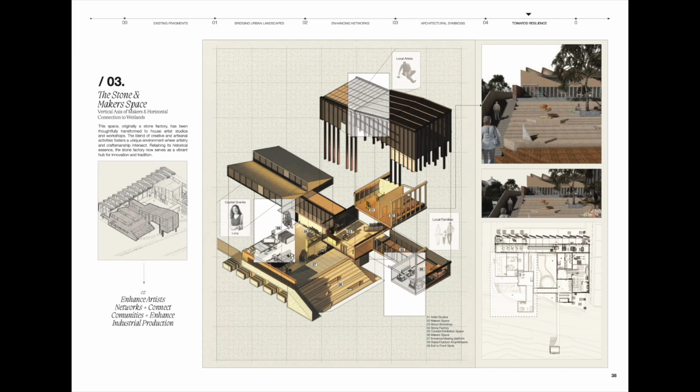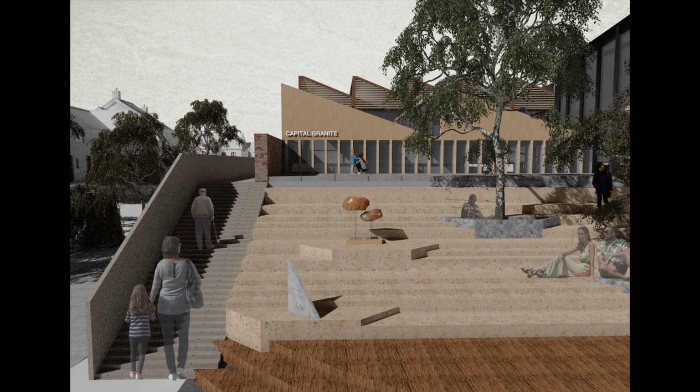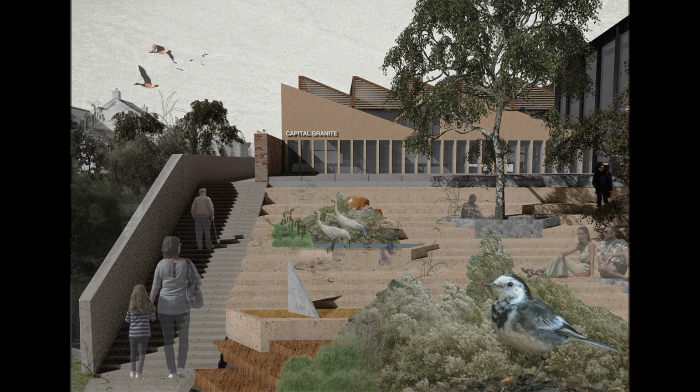The idea of layering and stacking can also be seen in the stone and maker space, where artist studios sit atop an existing stone factory which cannot be moved due to the materials and equipment being concreted into the ground itself. When entering this capital granite through the wetlands, you are greeted by almost a cascade of steps, which creates pockets for nature intervention and also the display of stone.